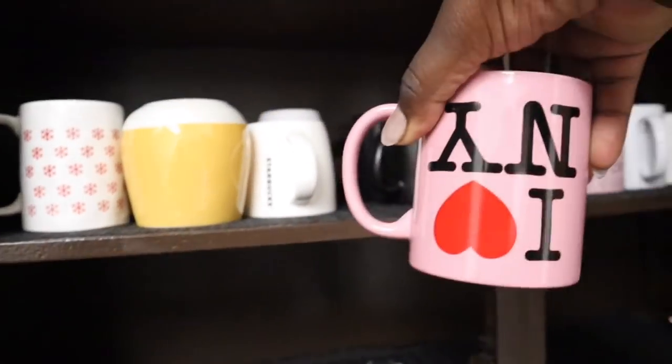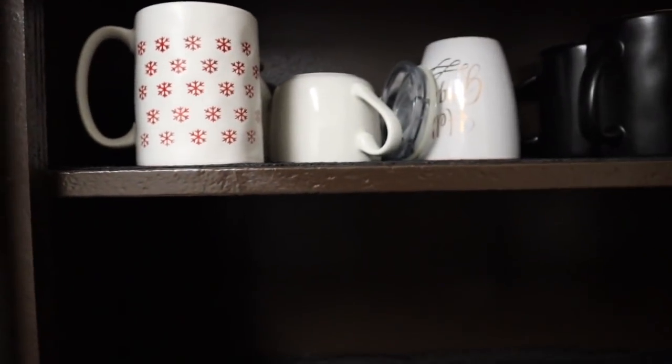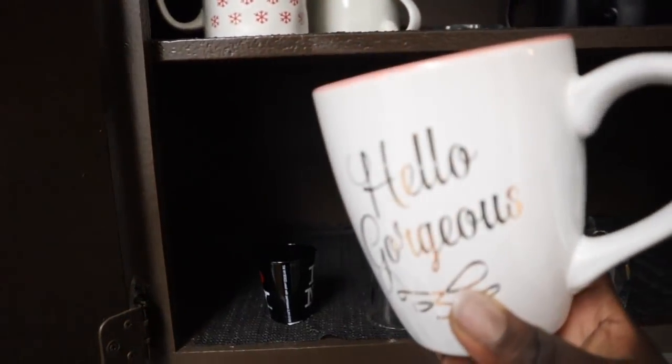I'm keeping all of these. Got this from New York. Keeping that. My Starbucks mug. Keeping that. I can get rid of this one. I'll let this one go.